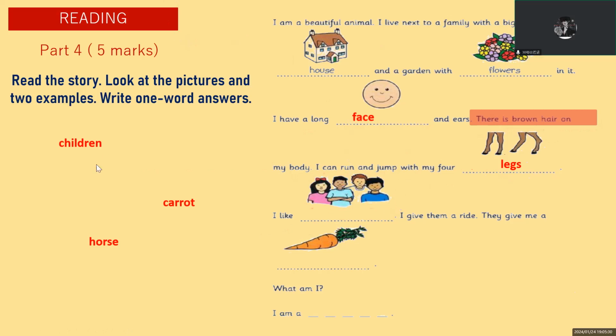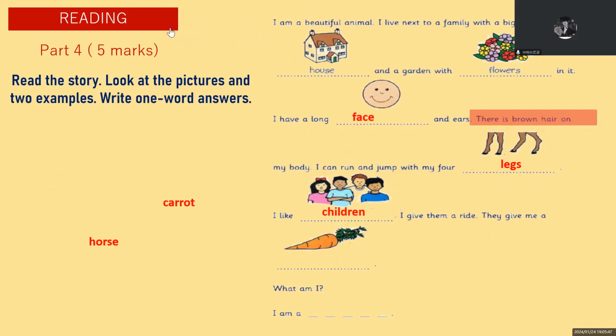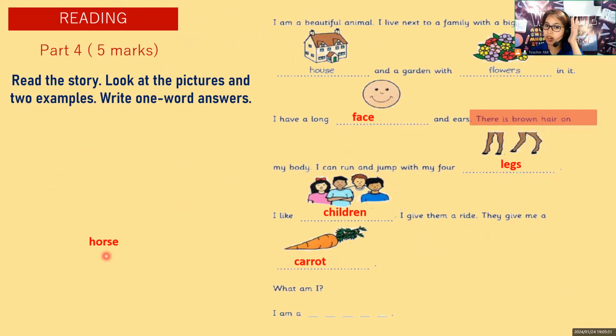I like children. Very good. I like children. I give them a ride. They give me a carrot. Very good. What am I? I am a horse. Of course, very good. Wow, perfect.